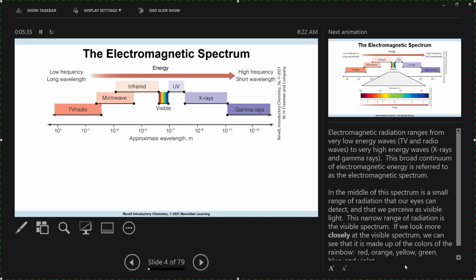Okay. And you will notice what we describe as the colors of the rainbow, right? So red, orange, yellow, green, blue, indigo, and violet going across there, okay? So we're starting on the low energy end on the left, high energy end on your right, okay? So radio waves, TV waves, things like that are pretty low energy, even microwaves, okay?